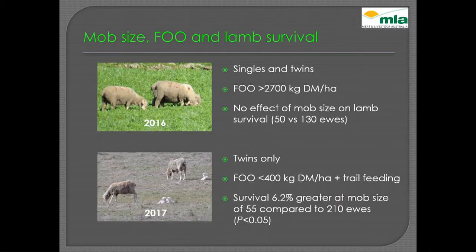So in 2016 we had merino ewes of either single or twin bearing ewes, which landed at mob sizes of 50 compared to 130 ewes. These ewes were synchronised for joining, so they lambed over about 2 weeks, so under a natural mating those mob sizes are probably a bit higher. As I said, food levels were above 2.5 tonne per hectare, and under those conditions we saw no effect of mob size on lamb survival for either our singles or our twins.